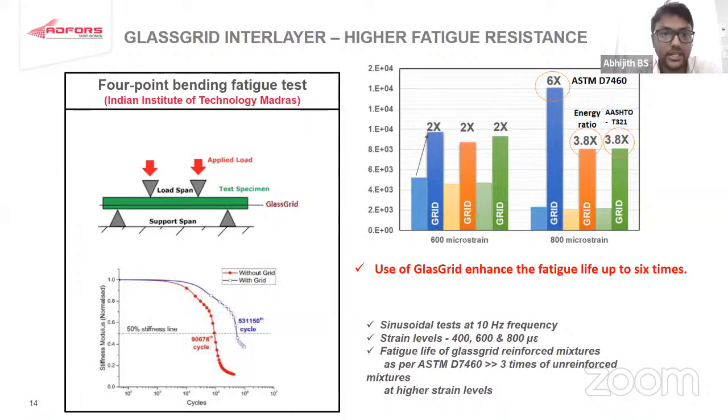This is basically fatigue testing, laboratory 4-point bending fatigue testing, carried out at IIT Madras. A 4-point bending fatigue test was carried out on asphalt mixtures reinforced with GLASGRID. Basically, the GLASGRID was kept at 2/3 depth from the surface.